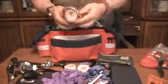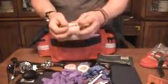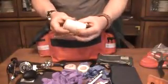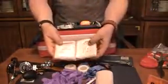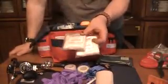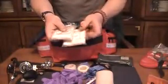A couple of rolls of tape. An Ace bandage, because you can always use an Ace bandage for wrapping a sprained ankle or providing compression if you're putting a bandage on. I carry a number of triangular bandages. These are worth their weight in gold. You can sling somebody's arm, you can tie a bandage, you can do all kinds of different types of first aid with these. I carry 4 or 5 of them in my kit.